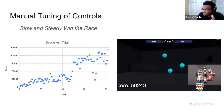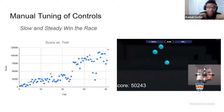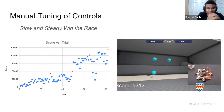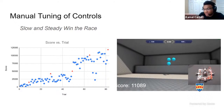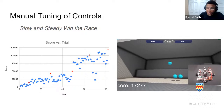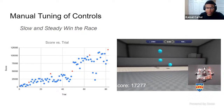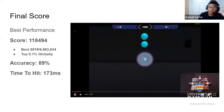So at the end of this video, you got to like 50,000. 50,000 was when it started beating my score. I've never broken 50,000. I usually get around 40,000 to 48,000, something like that. So that's when the robot got better than me. But then after all those successful tunings, I finally got a really good performance.